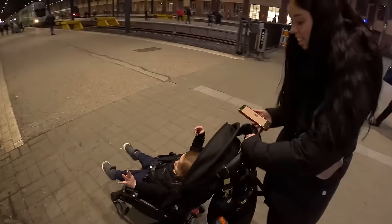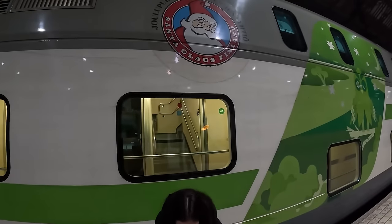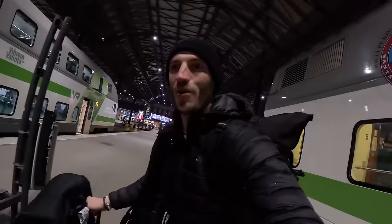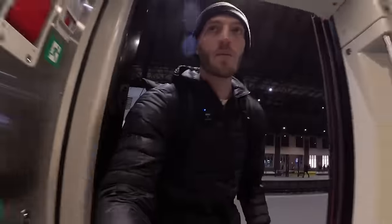Our train just got here, buddy. Getting our first look at the train right here. Santa Claus Express. This car has sleeper cars on top and bottom and is just beautiful. Let's go get on board. This is not going to Rovaniemi. This is the wrong train.